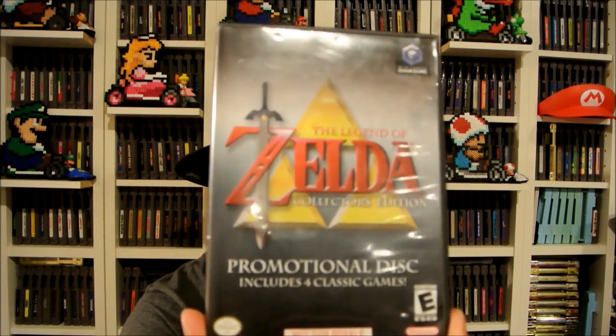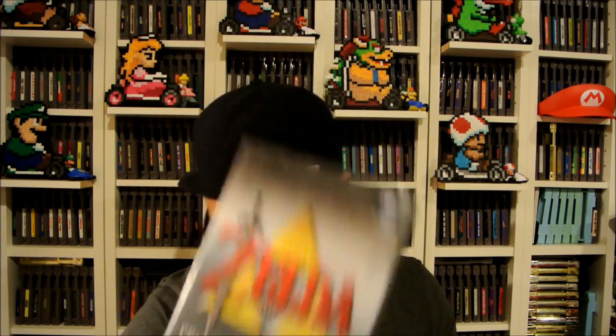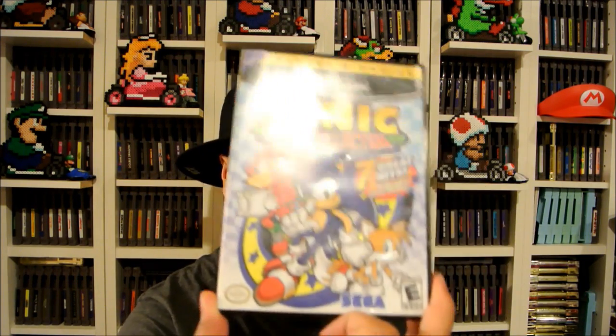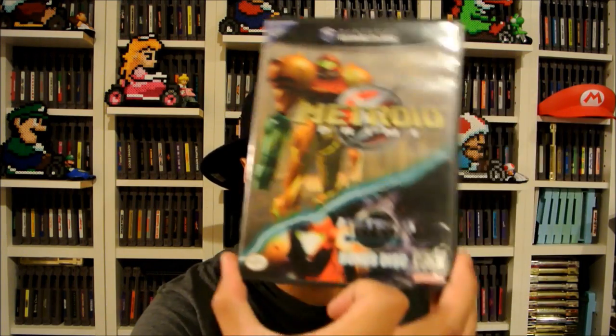And I made a trade via OfferUp. Some guy asked about a 3DS game I had. I paid 12 bucks for that 3DS game, and he traded me this Legend of Zelda Collector's Edition for GameCube. So that's a pretty pricey game. He also threw in Sonic Mega Collection because I drove to him, and he was like 15 minutes away. He didn't have a car. And he also threw in Metroid Prime with the bonus disc.